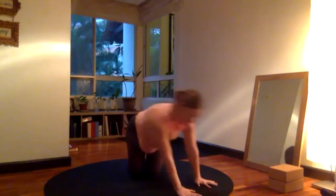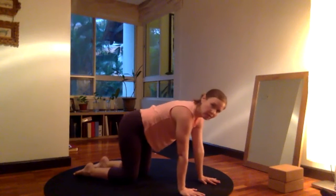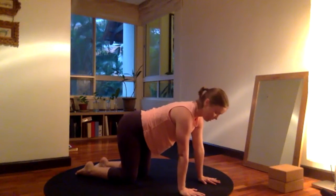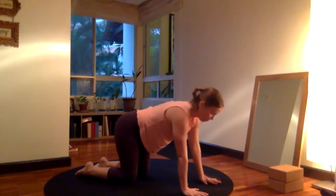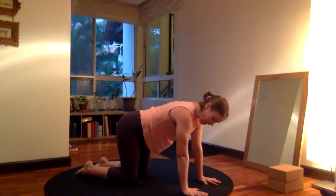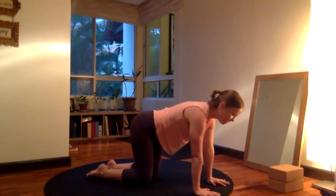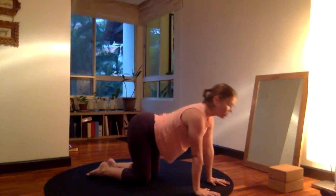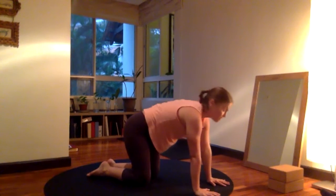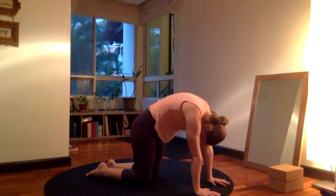So finding that really nice neutral spine, where we're not sinking down or pushing up, finding that neutral position. Pushing into the hands all the way out to the fingertips. Let the eyelids of your elbows face in. And just coming into your cat-cow, dropping the belly, opening up. Tucking and rolling. Bring that chin nice and tight.